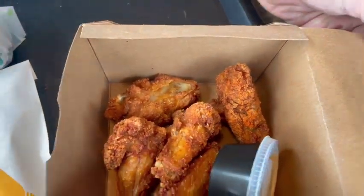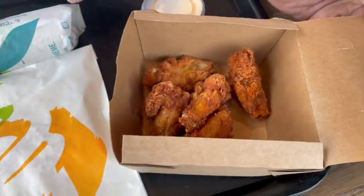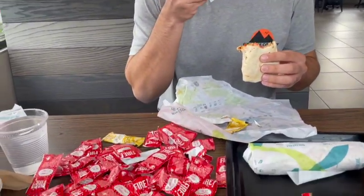Guys, Taco Bell has wings now. So we're here at Taco Bell. We're just taking a little break, getting refueled for this next job we got. I mean, I love Taco Bell, but I can't really eat it without sauce. I gotta have sauce. It's like the best thing ever. Sauce is so good. Yeah.